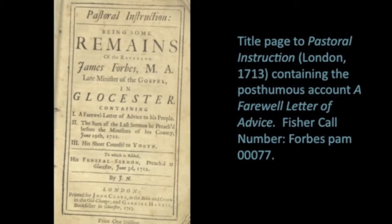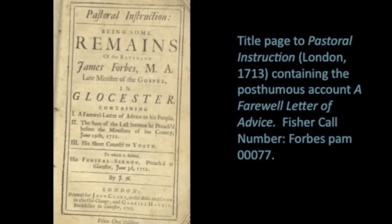But in the midst of these troubles, somehow Forbes found a way to his flock. Here, Forbes writes, "I had 5 years' quiet exercise of my ministry, wonderfully hid, when others in most places round about us were in great trouble."